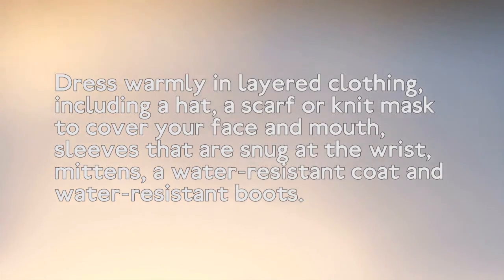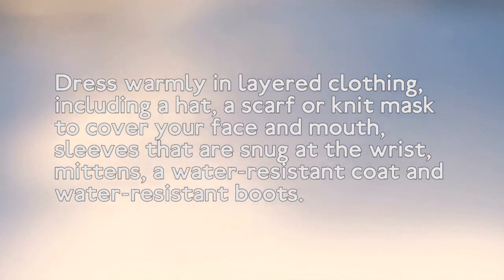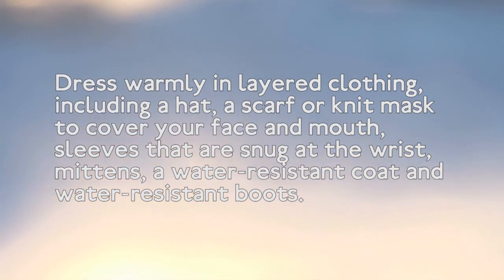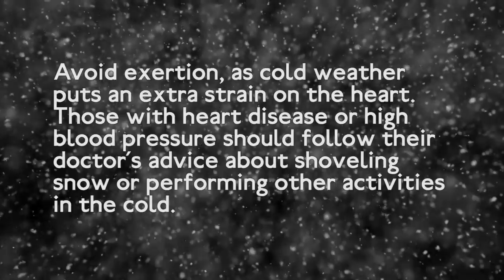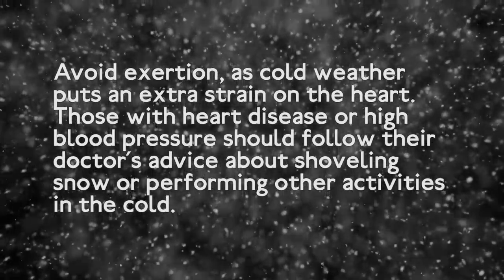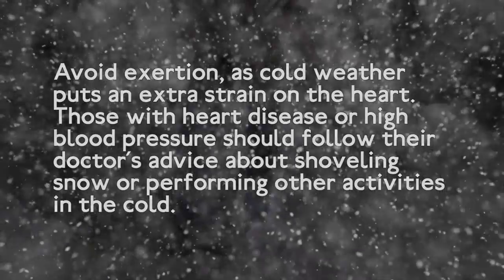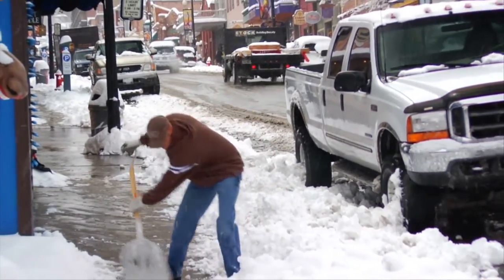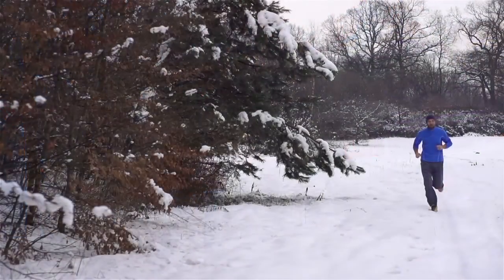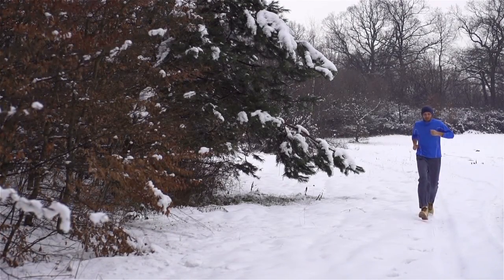Dress warmly in layered clothing, including a hat, a scarf, or knit mask to cover your face and mouth, sleeves that are snug at the wrist, mittens, a water-resistant coat, and water-resistant boots. Avoid exertion, as cold weather puts an extra strain on the heart. Those with heart disease or high blood pressure should follow their doctor's advice about shoveling snow or performing other activities in the cold. When outside, avoid walking on ice and keep your steps and walkways as free of snow and ice as possible. Be on the lookout for signs of hypothermia and frostbite, two common cold weather-related health problems.